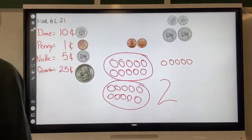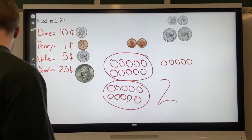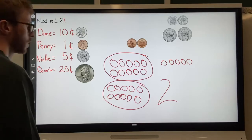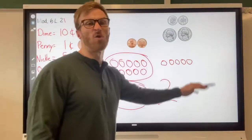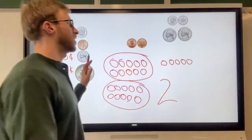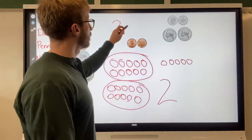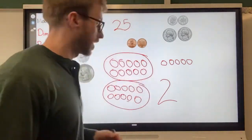How many ones do you see? How many ones do we see? I mean total, not including the group of 10. How many total ones do we see? Yeah, correct. We see 25 because there are 25 cents.